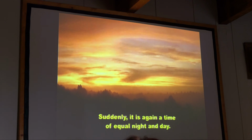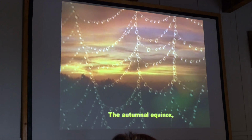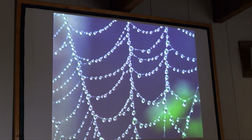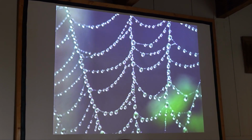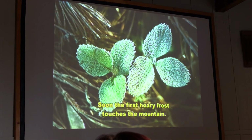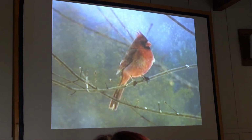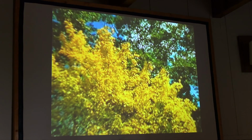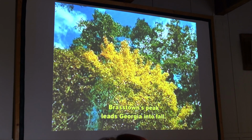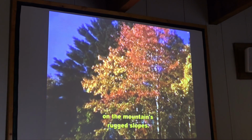Suddenly, it is again a time of equal night and day, the autumnal equinox. Half of another year has passed. Soon, the first hoary frost touches the mountain. Summer is abruptly gone. Brasstown's peak leads Georgia into fall. Mid-October displays autumn's colors painted on the mountain's rugged slopes.